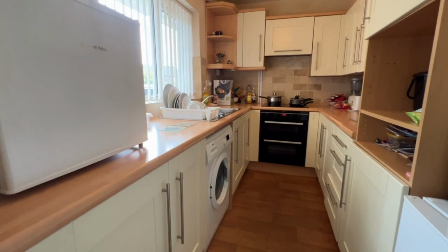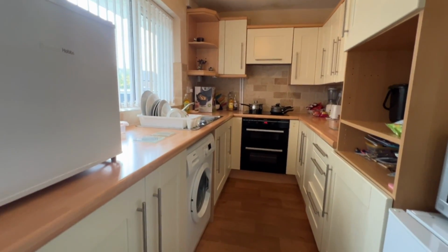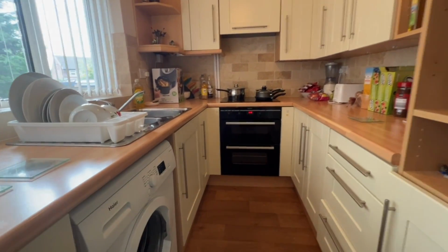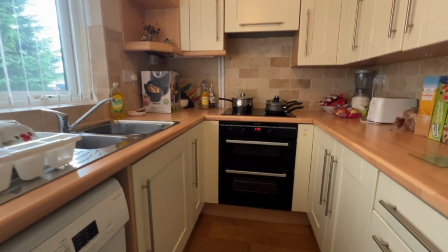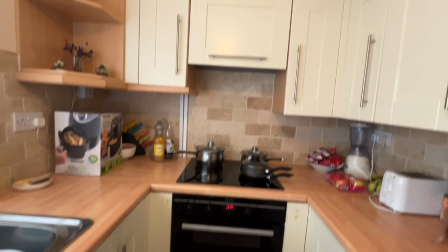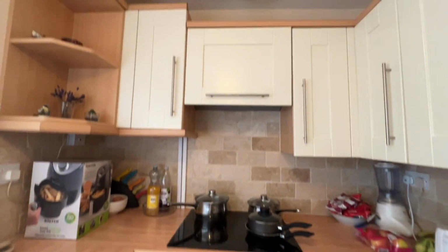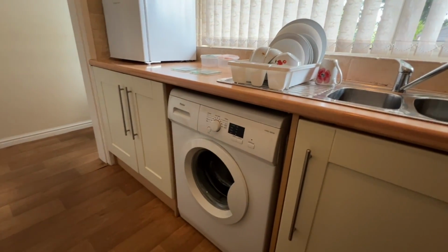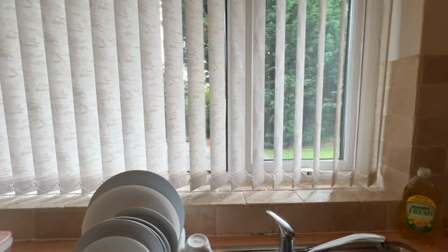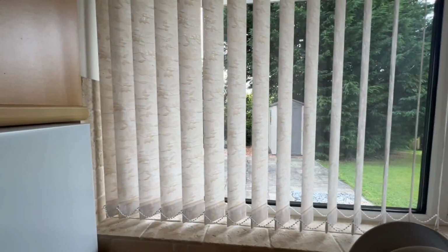The kitchen is a very nice, professionally fitted kitchen with a superb range of matching drawers, base and wall cabinets. There's a double oven grill with electric hob, Bosch electric hob, and extractor above. Now there's a freestanding washing machine which is included in the sale, and the UPVC window with fitted blinds just overlooks the garden area there, which we've seen before we've come in.